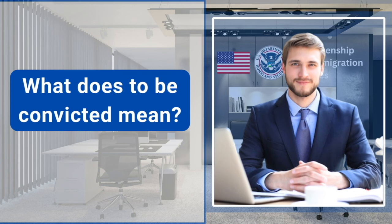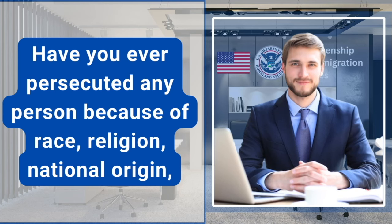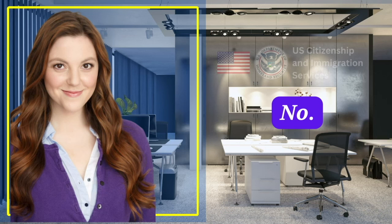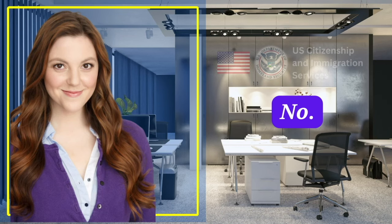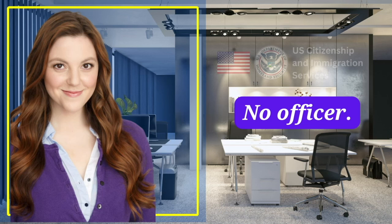What does to be convicted mean? To be found guilty of a crime under the law. Have you ever persecuted any person because of race, religion, national origin, membership in a particular social group or political opinion? No, officer. Did you ever sell, give, or provide weapons to any person? No. Were you ever involved in any way with killing or trying to kill someone? No, officer.